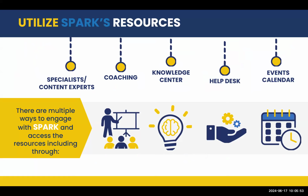It's a bit more about who we are and what we do. As Spark Quality Support Center, for any provider, there are various points of access to engage with us. First, we have our specialists, our content experts. They're a team of content experts in a variety of fields like early childhood education, business, family community engagement, health, and diversity, equity, inclusion. They serve as our professional development facilitators and can also provide specialized consulting alongside the coaching that we offer. And they're also the folks who collect and produce resources for the PHL Pre-K program.